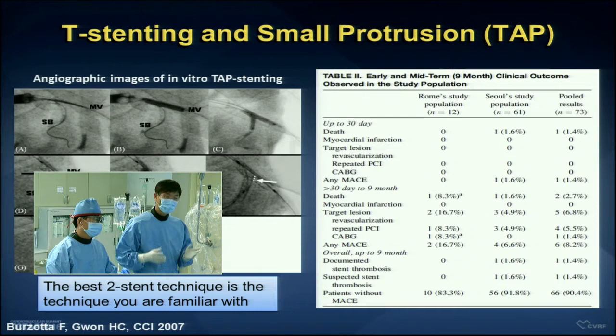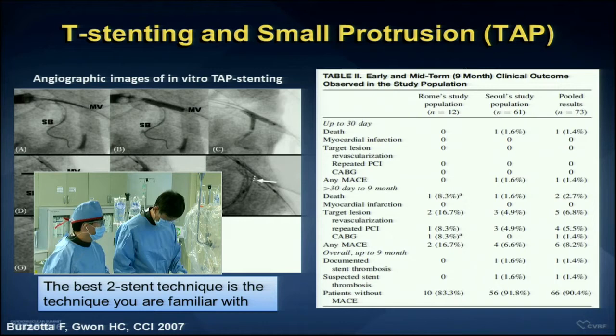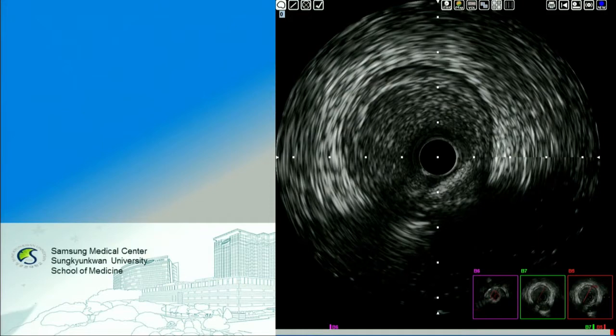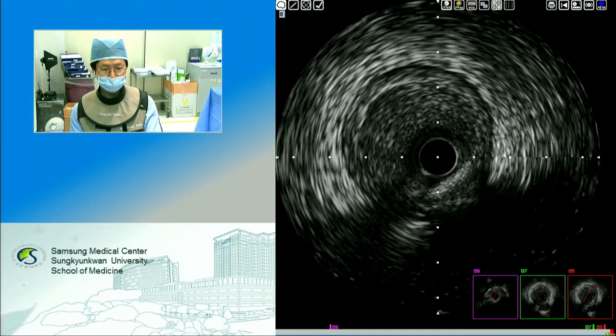So first of all, I'd like to do rotablation for the LAD. We have Dr. Sang-woo Kim. Can you show us the IVUS? And in the meantime, I'd like to start the rotablation for the LAD. Good morning. Please show us the IVUS findings of the left circumflex.